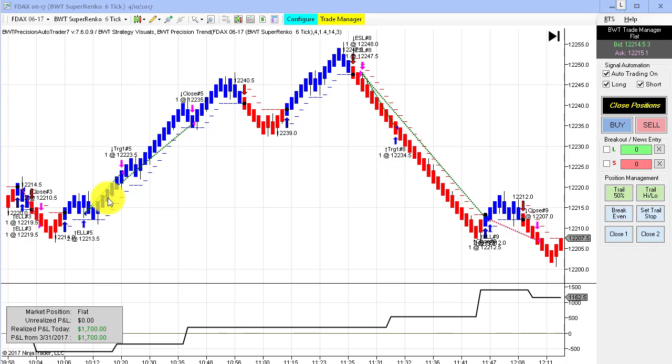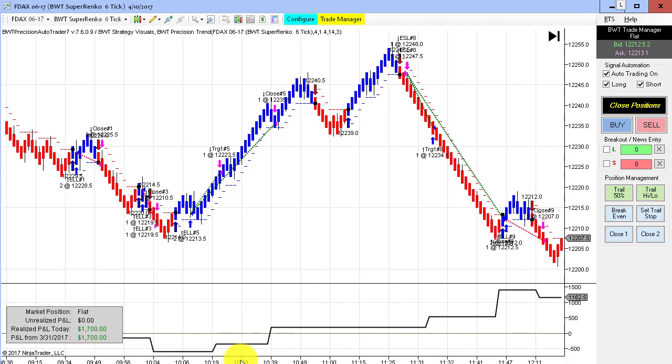Okay, next up is the DAX on the Super Anko 6 tick, and we see a rather fantastic short trade right here around the 11 o'clock hour. This caught this entire move. Pretty nice placement and exit there.